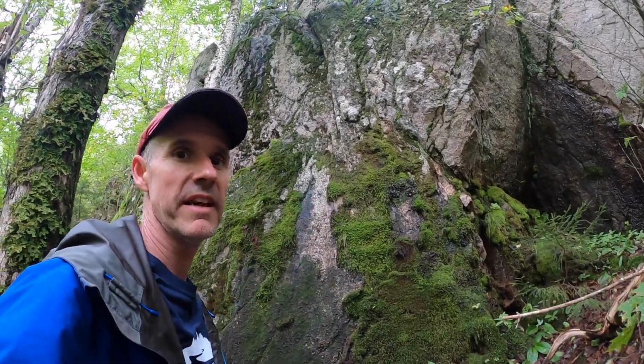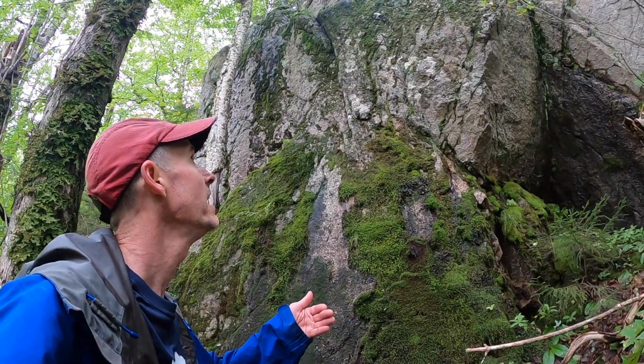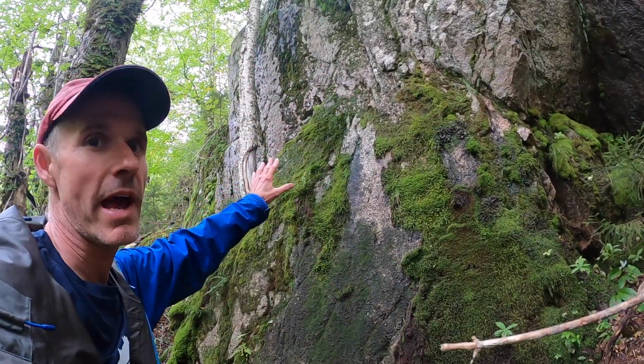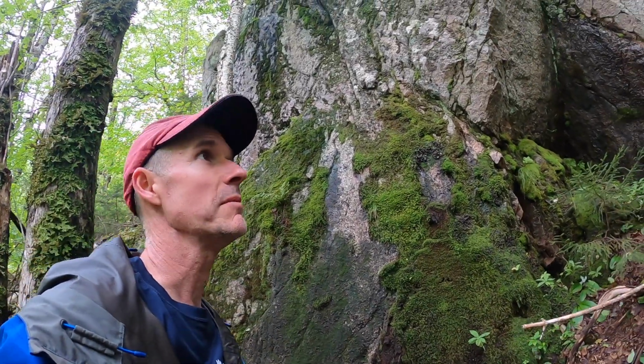It's probably hard to tell on this video, but these rock walls here, I would say about 25 feet in a straight line. This side is more dry, this side is wet. Probably be hard to climb anything, but I'll definitely be trail baking it.